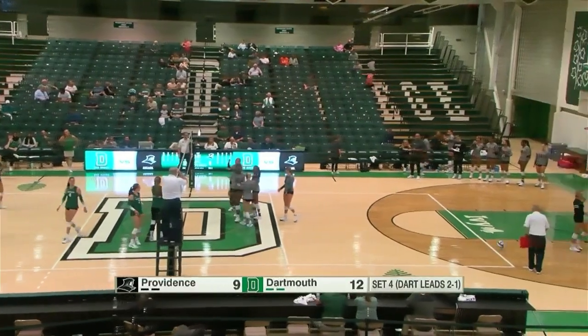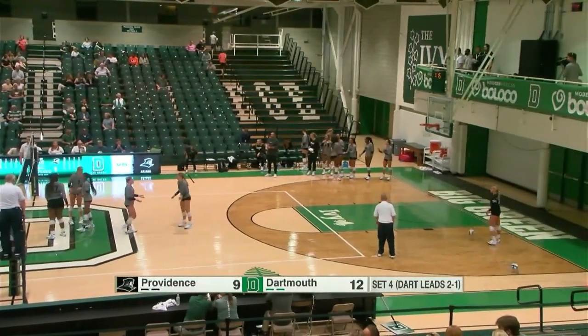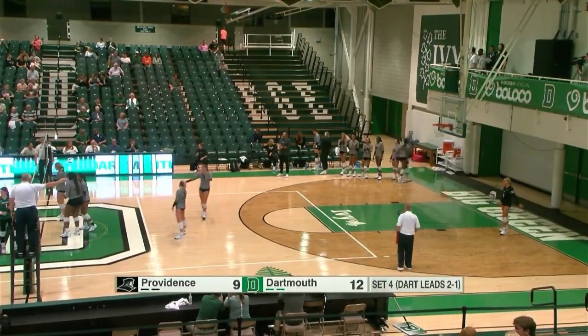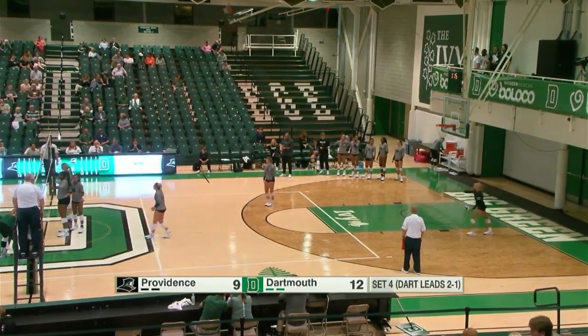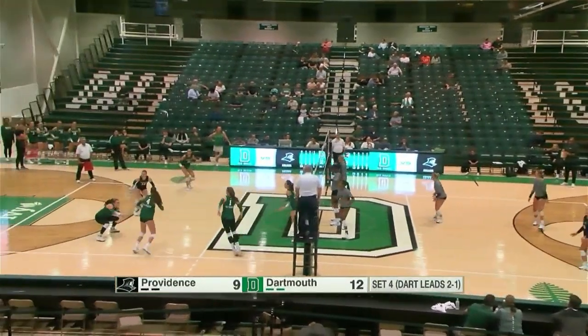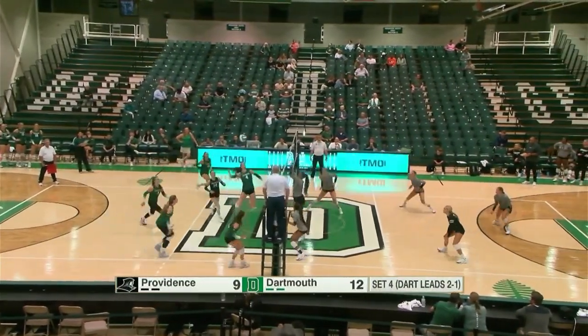A little bobble that time from Mullins, I think. I mean, really a big difference maker in this game was when they put Mullins on the court with Murphy, having them play side by side. 16 assists for Mullins, 20 for Murphy.